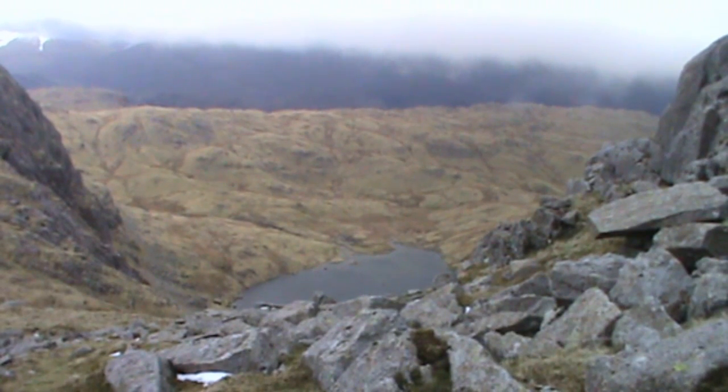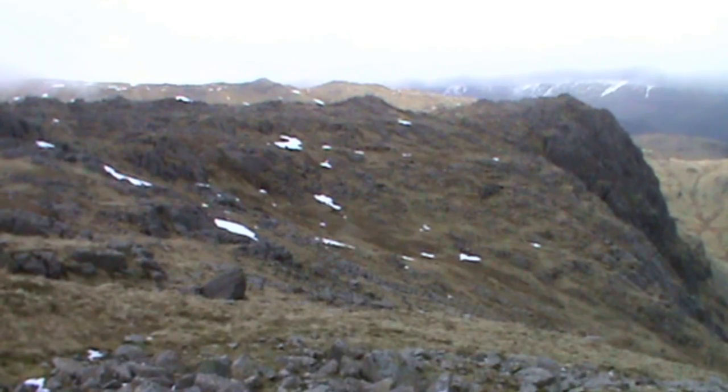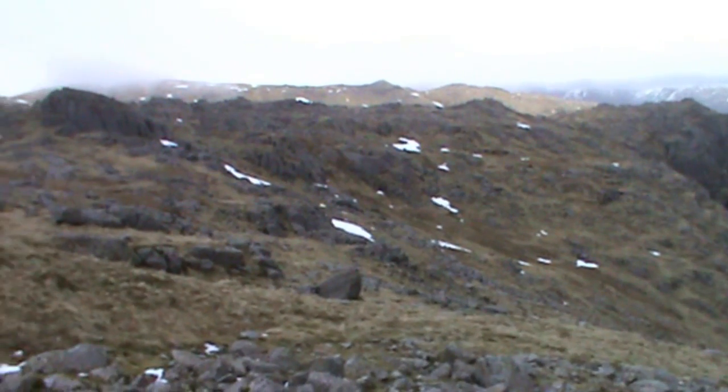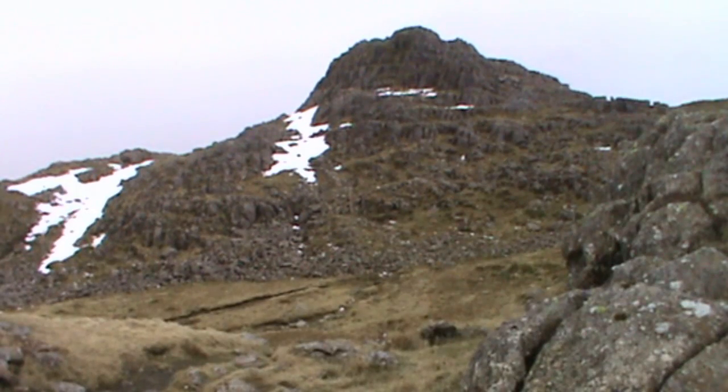Harrison Stickle, just down below us we've got Stickle Tarn. We're nearly there. Keep going. As you can see, looking back, we've come across that top. The wind's still blowing pretty hard. And as we come round the corner, we think that's the one we're looking for. Let's go and have a look.